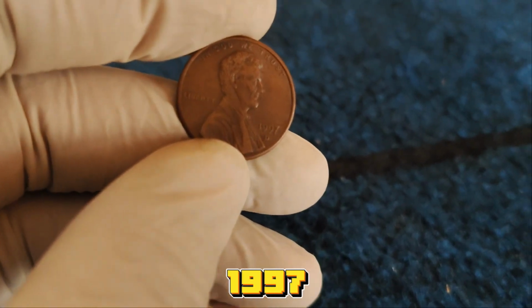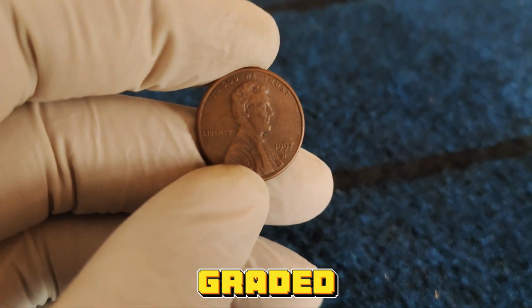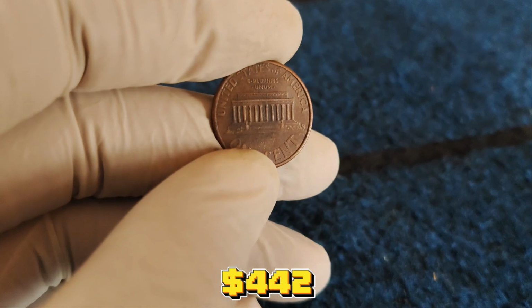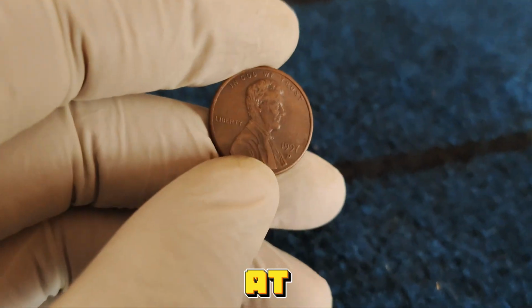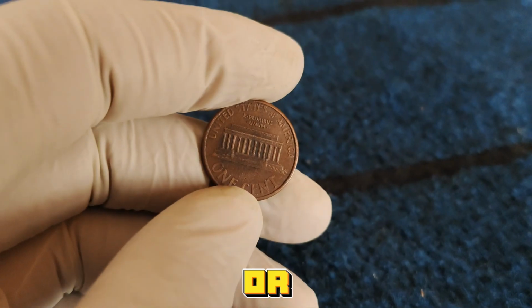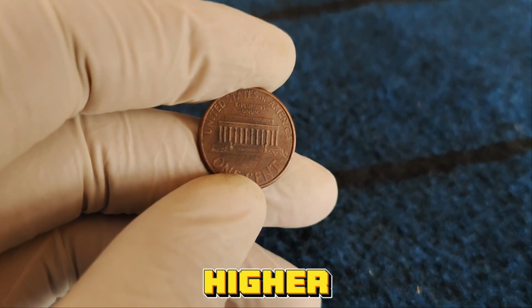In recent years, 1997 D pennies graded MS 67 RD red have fetched upwards of $442 or more at auctions. In fact, some pristine examples with unique doubling or rare errors have sold for even higher amounts.